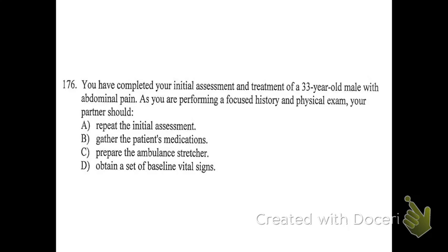Number 176. You have completed your initial assessment and treatment of a 33-year-old male with abdominal pain. As you are performing a focused history and physical exam, what should your partner do? In this case, you have to think back to your patient assessment. What should be happening around the same time that you're getting a history and a physical exam? The answer is D, baseline vital signs. Your partner doesn't need to repeat the initial assessment yet because you're not quite done with this first go-through. Don't need to gather the patient's medications because you're the one doing that history, so they don't need to be physically gathering up bottles. And preparing the ambulance stretcher depends a lot on what you have and haven't done. D makes the most sense in terms of how we assess patients.